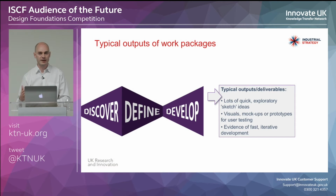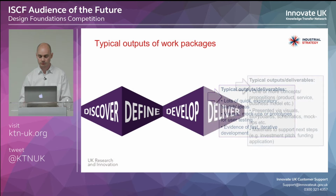Moving then into the develop stage where you're creating ideas, we're really looking for lots of quick exploratory sketch level ideas. So not going too far along, this might just be post-it notes, scribbles, little mock-ups and models that you're making and testing, and evidence that this is an iterative co-creation process, if you like. So you're regularly testing these prototypes with relevant stakeholders, putting your ideas in front of them and looking for feedback and acting on that feedback.